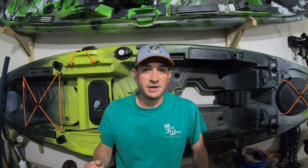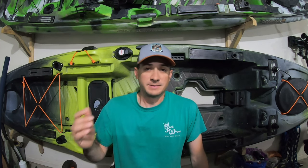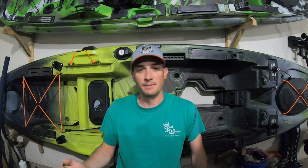So one of my goals for this year, since I caught the state record shortnose gar last year, was to catch the state record spotted gar. And this is my first chance to get out and go do that this year. Spotted gar are really fun to target, but in addition to that, these lakes that I'm going to fish for the spotted gar have a lot of bowfin in them, so I'm going to fish for those as kind of a target of opportunity.